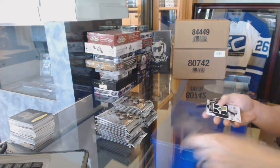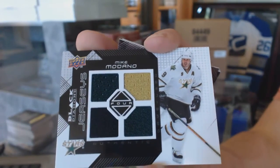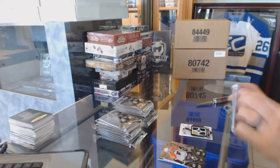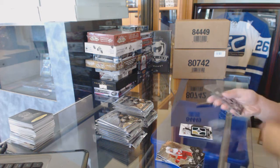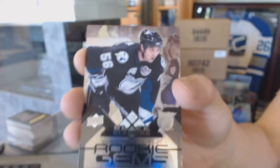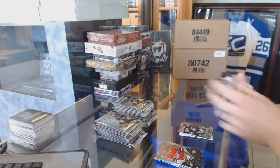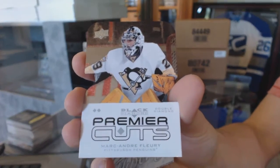Start the Black Diamond with a quad jersey for the Dallas Stars, Mike Modano. Mike Modano, quad jersey for the Stars. Triple Diamond rookie for the Tampa Bay Lightning, Vladimir Mihalik. Premier Cuts Double Diamond for the Pittsburgh Penguins, Marc-Andre Fleury.